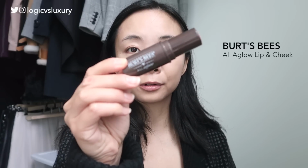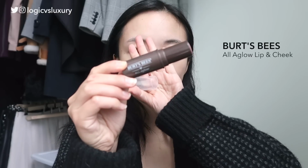I have been using this kind of 2-in-1 blush slash highlighter, the Burt's Bees All Aglow little cream blush thing here. I think I just got this at Target. It's super inexpensive and very nice.